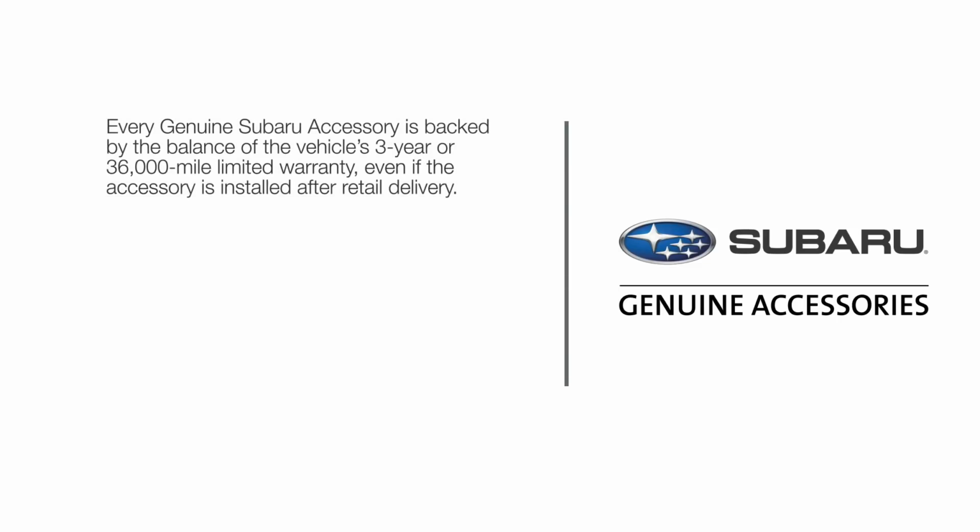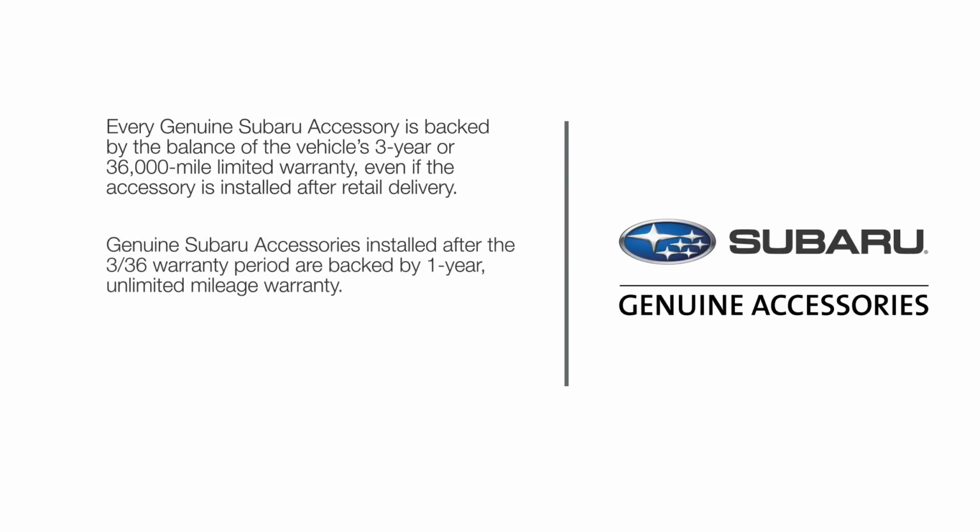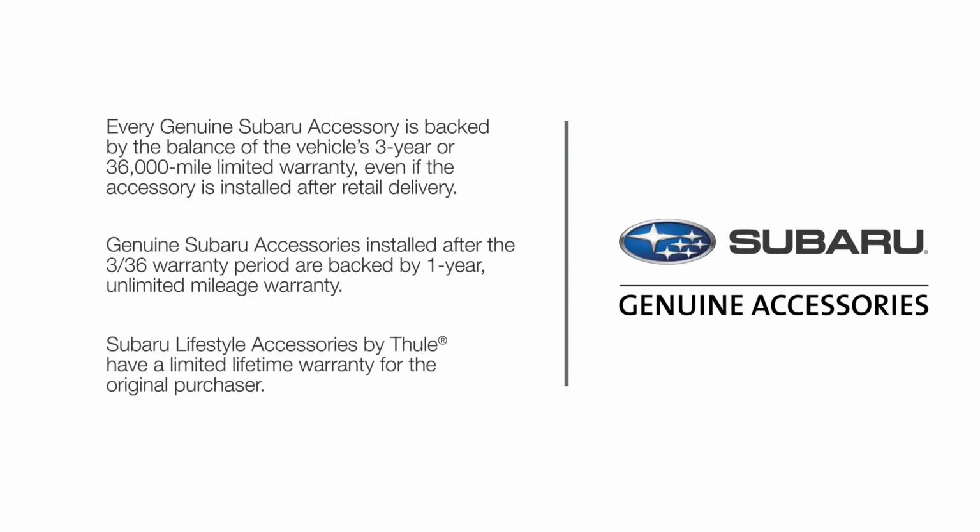Every genuine Subaru accessory is backed by the balance of the vehicle's 3-year or 36,000-mile limited warranty, even if the accessory is installed after retail delivery. Genuine Subaru accessories installed after the warranty period are backed by a 1-year unlimited mileage warranty. Subaru Lifestyle Accessories by Thule have a limited lifetime warranty for the original purchaser. See your warranty and maintenance booklet for more details.